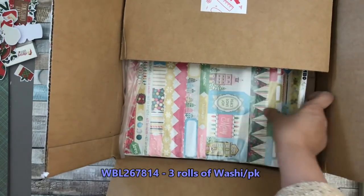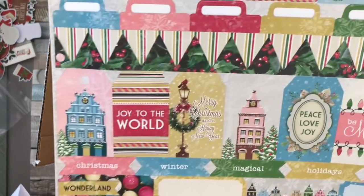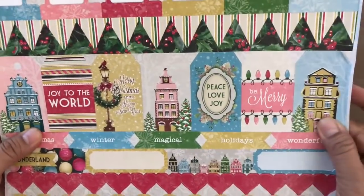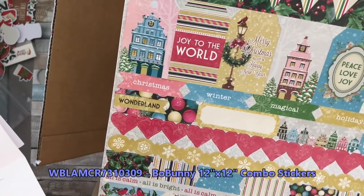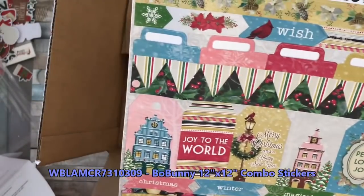Next is the Bow Bunny Christmas in the Village 12 by 12 combo sticker. This is the Bow Bunny combo sticker sheet. This is the brand Bow Bunny. This is just one pad, but there are some card stickers here. See here? So pretty. And the SKU number on this one is WBLAMCR7310309.